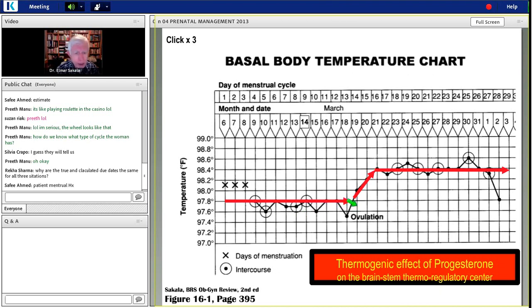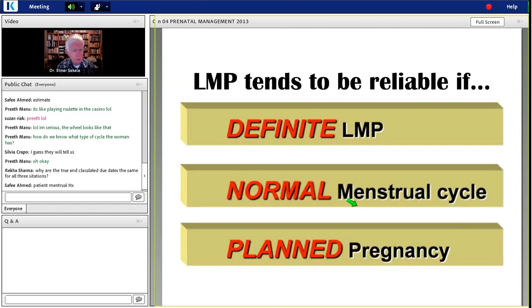And so we would then say that conception, see, the egg is fertilizable for 12 to 24 hours. So it's not going to be fertilizable for a long period of time. When does the temperature go up? How long does it take for enough progesterone to be made to cause the temperature to go up? It's probably going to be a day or two. So it's not precise, but it gives a pretty good estimate.